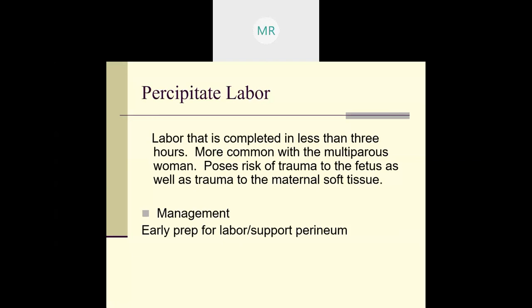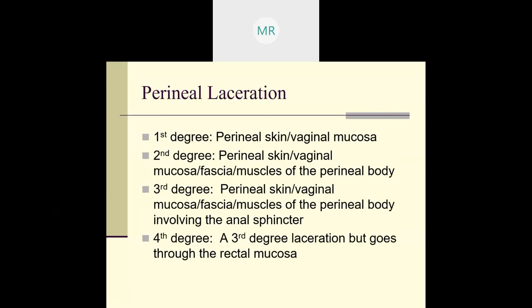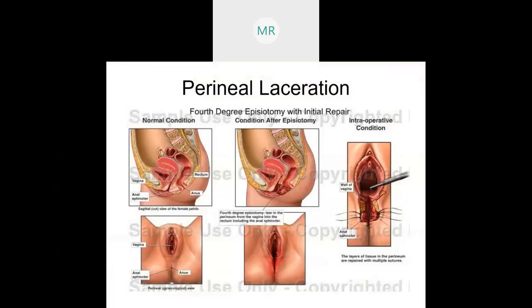Then we are going to continue on with perineal lacerations, okay. The definitions are exactly what's happening with the perineal lacerations. First degree, second degree, third degree involves the anal sphincter, and fourth degree is a third degree but goes through the rectal mucosa. There is a picture of a perineal laceration.